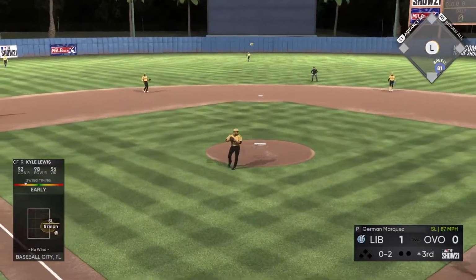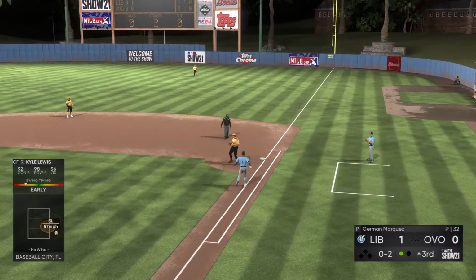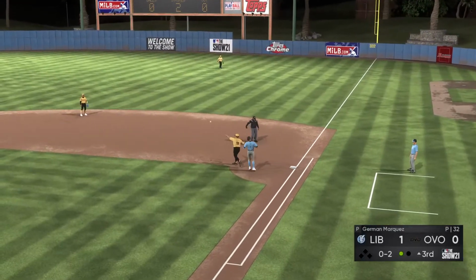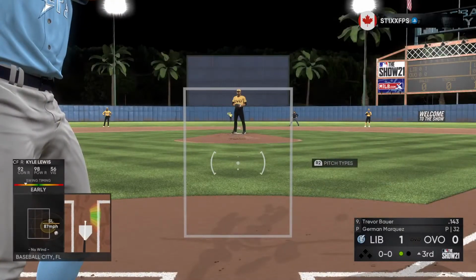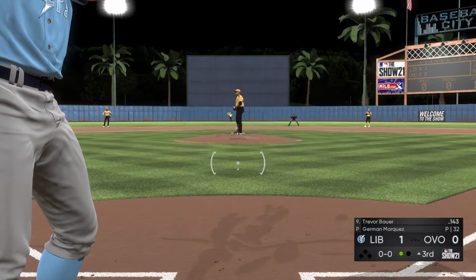Yeah, one of the best hitters and truly blessed by the gods, but I don't think people realize the amount of time and effort this guy has put into honing his craft to become one of the great hitters in our sport. Here's the first pitch to him.